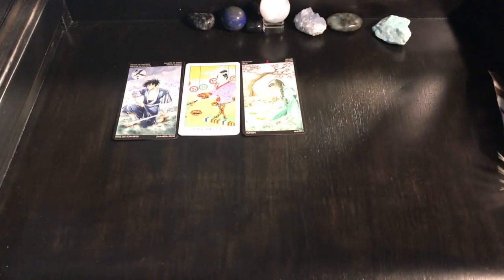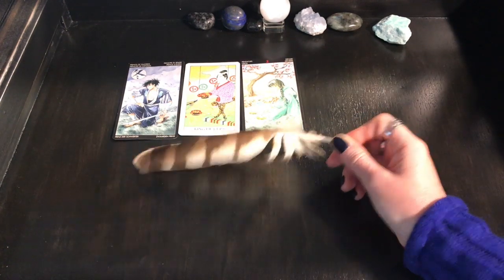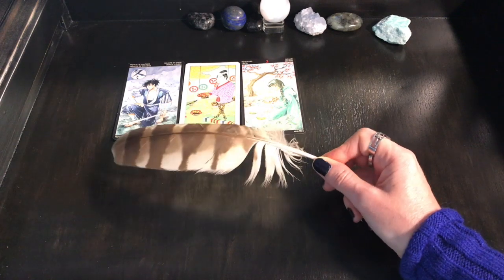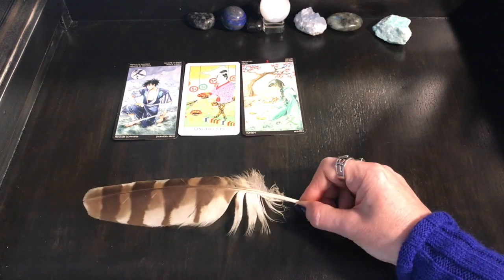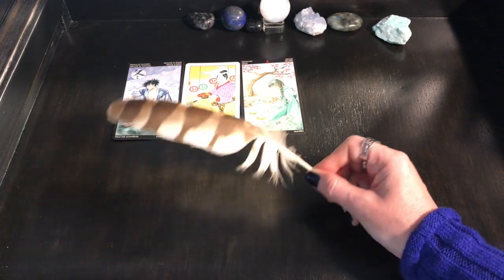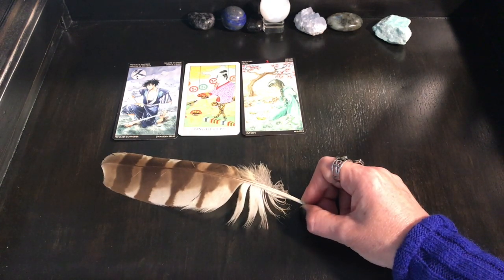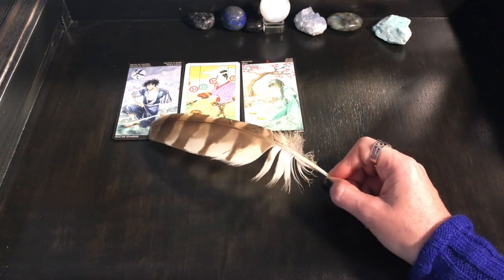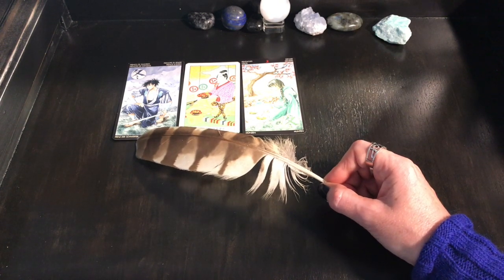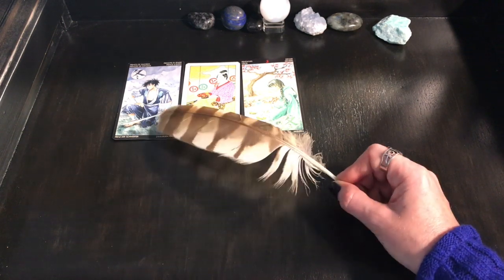Let's see. What am I getting from this? Okay, obviously, when you have the Prince of Swords, that is all about intellect, the mind, thoughts, the birth of a thought, possibly. Maybe a little bit of restlessness, like some of you have been feeling restless, possibly. I think this represents somebody with a lot of ideas. They're very good with their words. They're gifted with a sharp tongue, possibly, and very witty. They're a very good communicator.